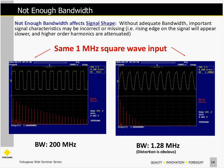And what happens if you don't have enough bandwidth? As I mentioned before, maybe your sample rate is very, very high, but you're using an instrument that has lower bandwidth than your signal bandwidth. Here's an example of a 1 megahertz square wave. And square waves, of course, have harmonics, higher frequency harmonics, odd harmonics.